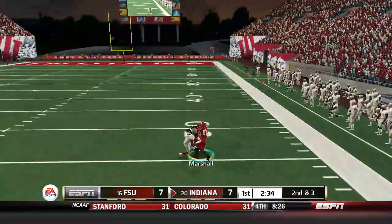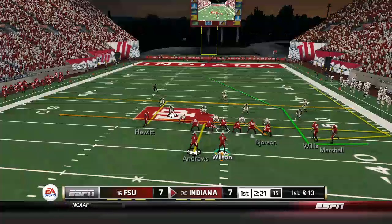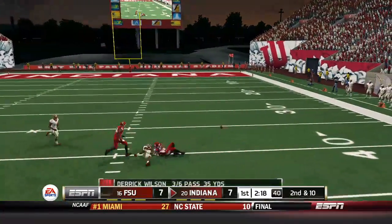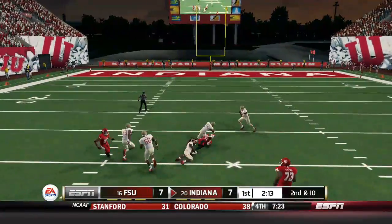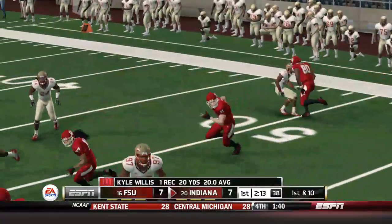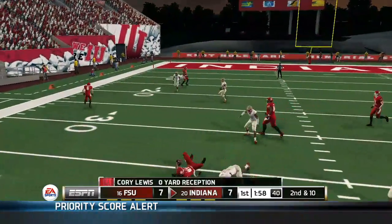Caught out in the open. Brought down around the 46-yard line. Fires quick out to the receiver, and he's in the gun with five wide receivers. Makes the grab past the marker. They'll bring him down around the 34-yard line. Makes a catch, and he's got nowhere to go.